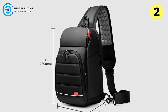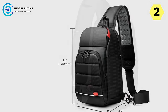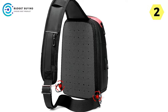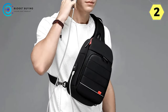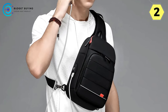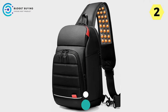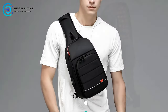In summary, the Eurcool Chest Bag for Men is a highly functional and stylish accessory that meets the needs of the modern man on the move. Its multifunctionality and charging capabilities set it apart from standard chest bags, making it a valuable addition to your everyday carry. While there is always room for minor improvements, the overall quality and design make it a worthy investment. Whether you're commuting, traveling, or simply running errands, this chest bag is a reliable companion for your daily adventures.